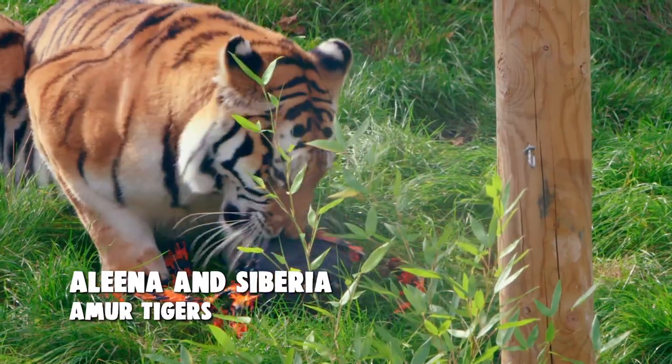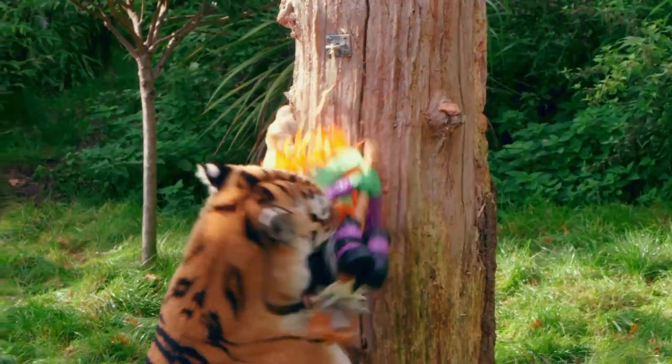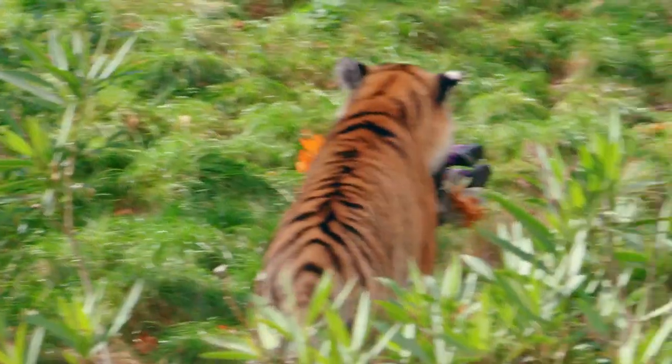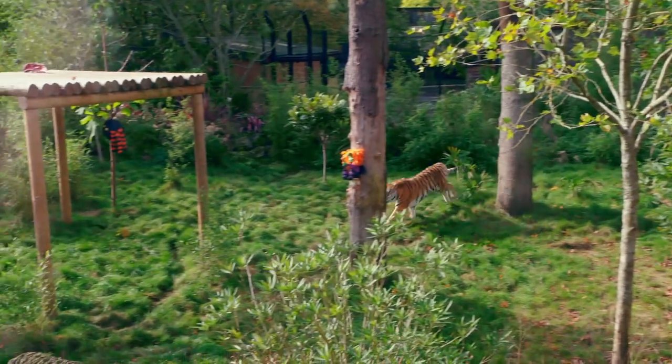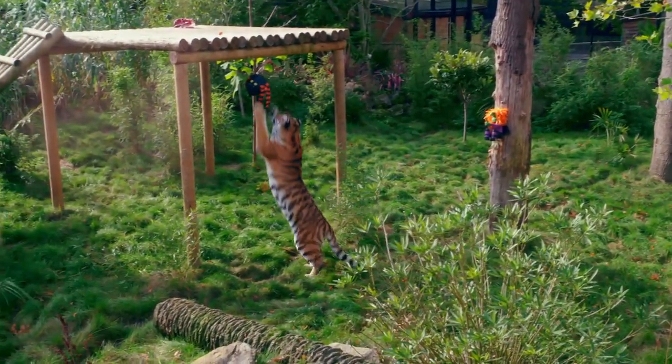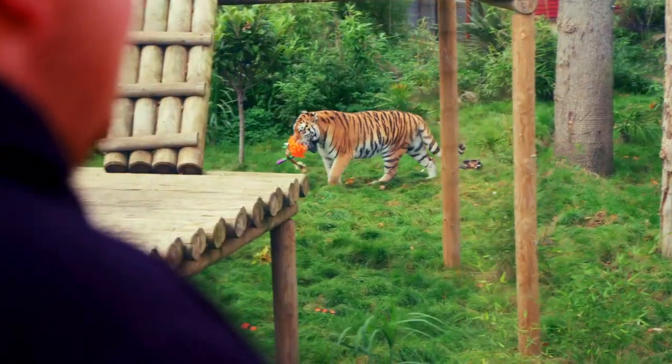Alina and Siberia certainly enjoyed tearing apart their enrichment in their habitat. Talk about spooky pinatas. Oh, they really ripped into them. Look at the leap on them. Big jump. And those paws are so big.